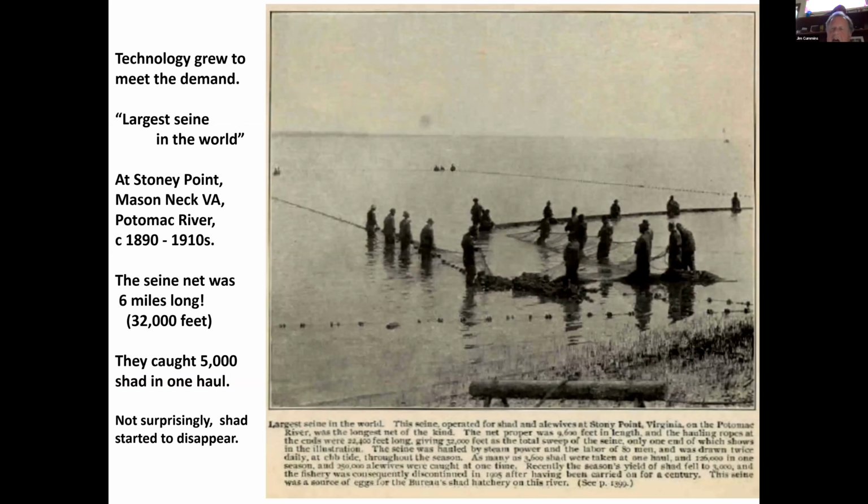So now I've got a slide showing a big net on the river. Do you see that, Ariel? Do you see it? Good. Okay, this is a picture of a haul seine off of Mason Neck. The net's 9,600 feet in length, and the ropes that bind it were 22,000. That makes it a 6-mile long net that they swept out in the river to collect shad. So you see the technology is really getting big, and they'd collect many, many shad at one time.